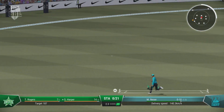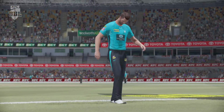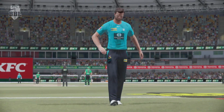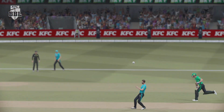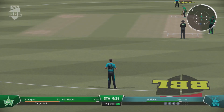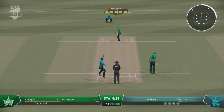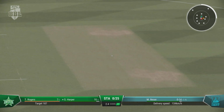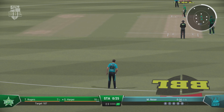And whacked over the top there from Sam Harper. That will be four. That will be four for Sam Harper. That is a really good shot over the covers. He's played very aggressively in the early part of his innings, Sam Harper. He's on to, I think, 18, I believe. Yeah, he's on to 18 from 11. He whacks it down the ground. It will be picked up by Labuschagne at mid-wicket.